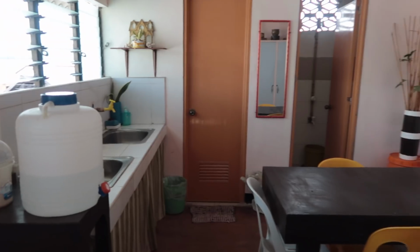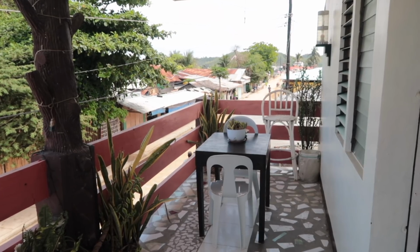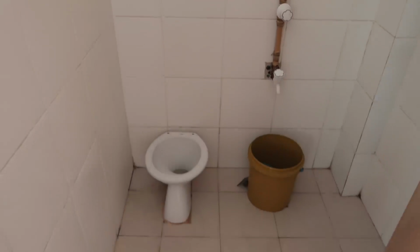It has a community shared kitchen space area, has a community terrace area. Now it is a shared bathroom as well, but we're not gonna be spending that much time here in the room, so there's nothing to really complain about. We made it on the island, that's good enough for us.